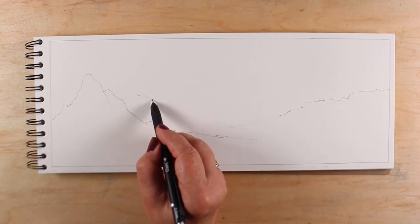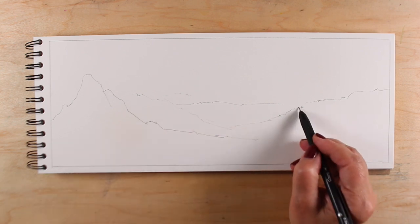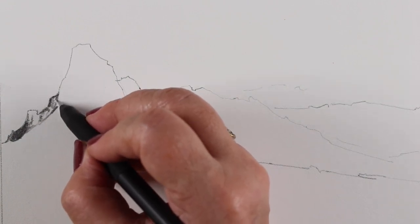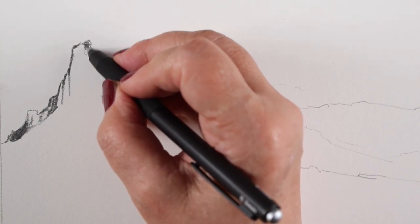Now, I have some blocks from Arches that are 6 by 12, and those can sometimes feel challenging to do a long and skinny thing. This is crazy long and skinny. Until I had it in front of me, I didn't realize how odd a shape that was.